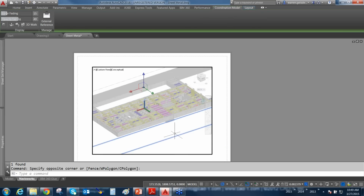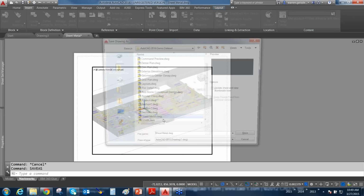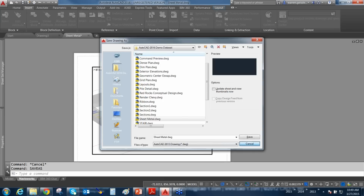Quick question, Warren. Did the file format change in 2016? Glad you mentioned that. A couple other new things: if I do a save as command inside of AutoCAD, the file format is not changed. It's still 2013, and it's upward and downward compatible. Okay, so these are all upward and downward compatible.